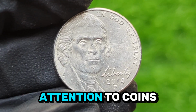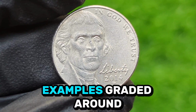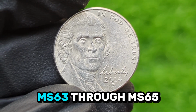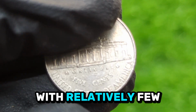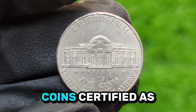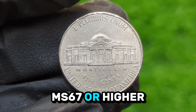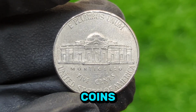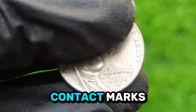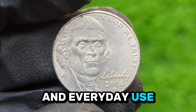Collectors pay special attention to coins that survive in outstanding condition. Examples graded around MS63 through MS65 often retain strong mint luster with relatively few marks. Coins certified as MS66, MS67, or higher become increasingly difficult to locate because modern circulation coins frequently receive numerous contact marks during production, transportation, and everyday use.